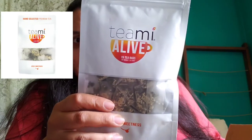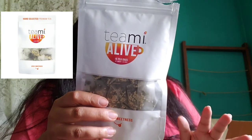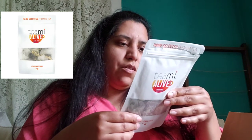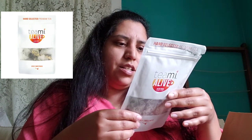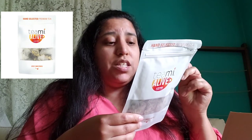And then the next one, I already opened it because I wanted to smell it, but it's the Alive. This has ginger, honey, lemongrass, and then green tea. And this also gives you some energy, some caffeine, but from the tea. It says, Tea Alive has a tinge of spicy sweetness due to its ginger and honey.